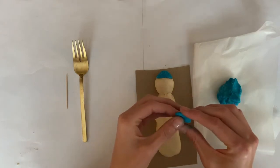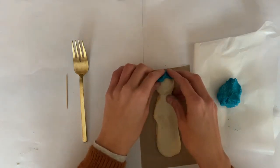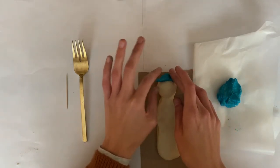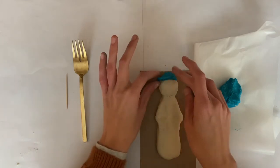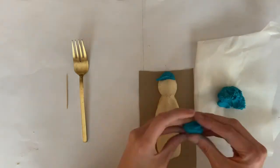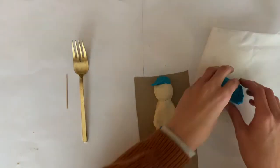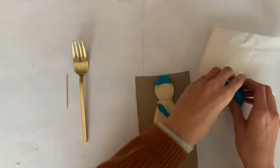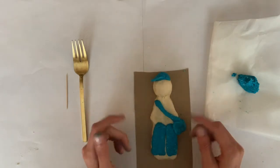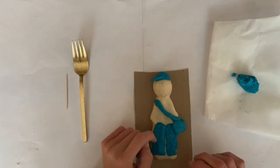Sculpture is a great place to experiment. You're going to try things and have to try again and again, because it might not work out the way that you want. So there's the hat for my mail carrier. Now I think they need their uniform. Okay, so I added a few more details with blue. I added some pants, my hat, and I added their bag where they carry the mail.